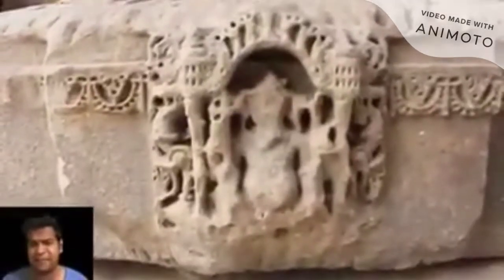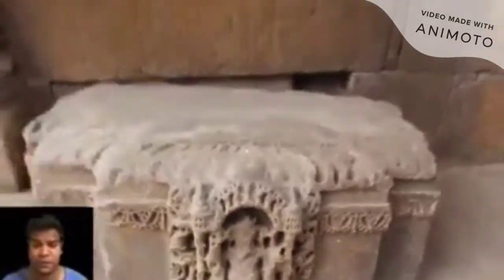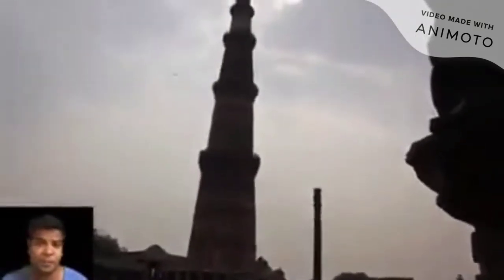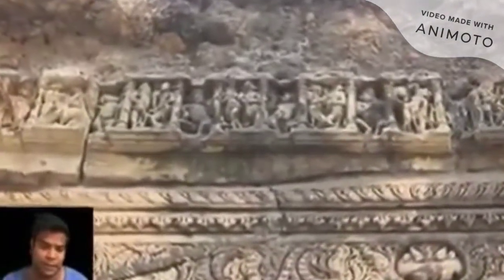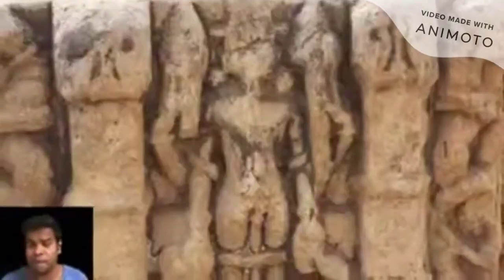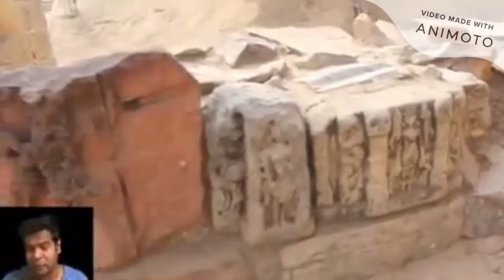Here we can see the defaced carving of Lord Ganesha, the elephant god who belongs to Hinduism. What is he doing in the Qutub Minar complex built by Islamic rulers? On the top, you can even see the war scene from the Hindu epic Ramayana. Remember, carvings of God, saints, or human beings are completely prohibited in Islam. So this is absolutely not an Islamic structure.